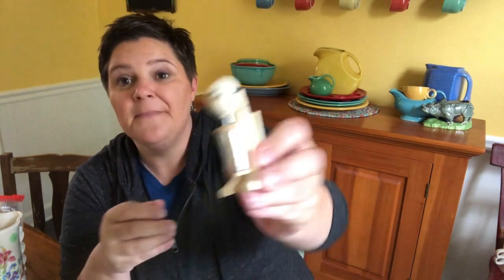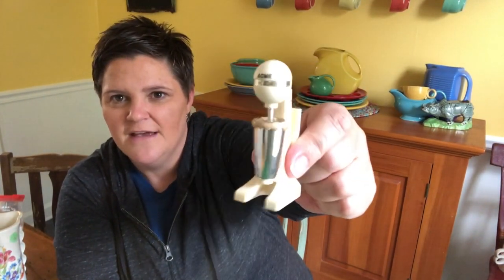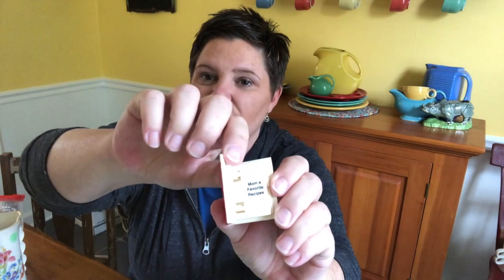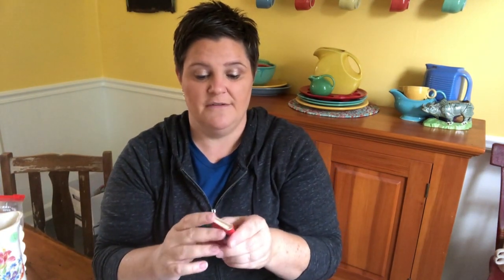Then here is a milkshake machine. I almost took this one out of the bunch because I love ice cream and milkshakes and everything made out of ice cream, but I felt like they should stay together as a family. And then here's a cookbook. Also Acme, you open it up. It's actually a little book, opens up. On the inside it says Mom's Favorite Recipes, refrigerator magnet.